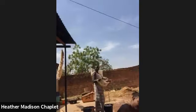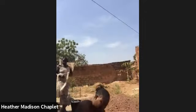Okay, yeah. So we boil it for 2 hours, and now they're rinsing them out, and we'll be putting the skeins up to dry. Okay, move the camera down, Heather. Oh, sorry. There you go.